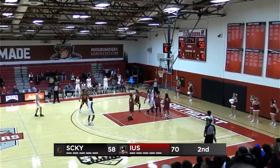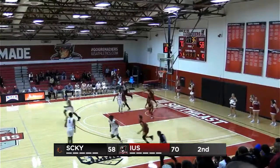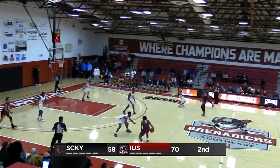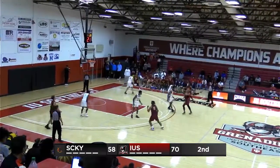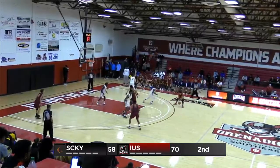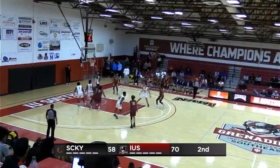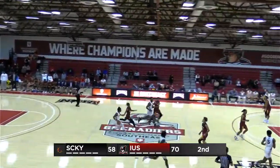Stewart inside. Nice little move. Oh, and a bit of a bounce, and that ball is out of the rim. Nice look there by Stewart. Couldn't get the basket to fall. Number four, Cameron Maddox, entering the game for the Falcons. That ball is in and out. Rebounded there by Stewart.